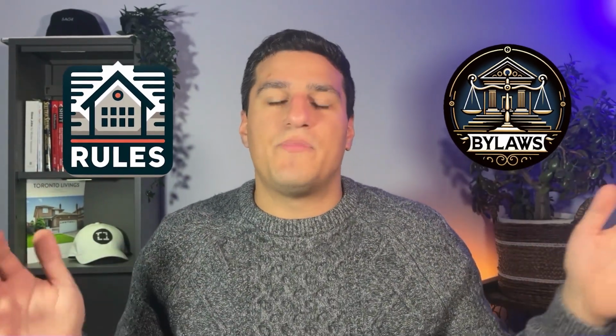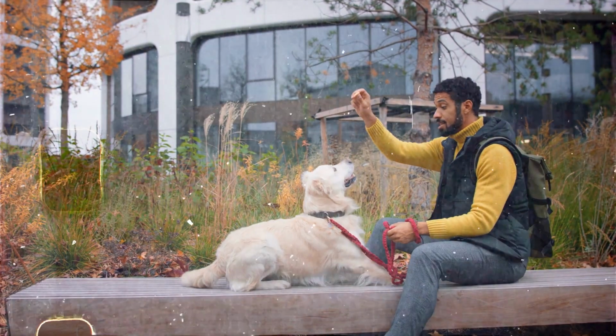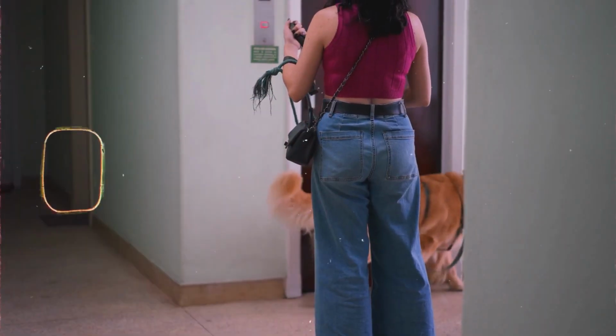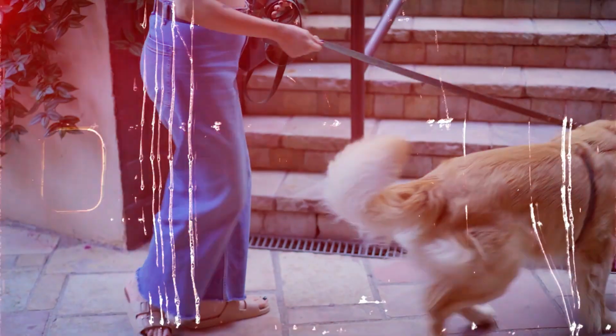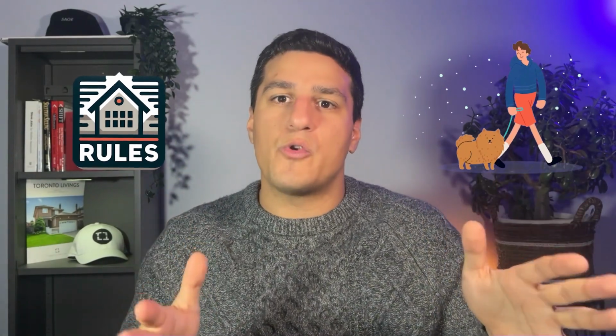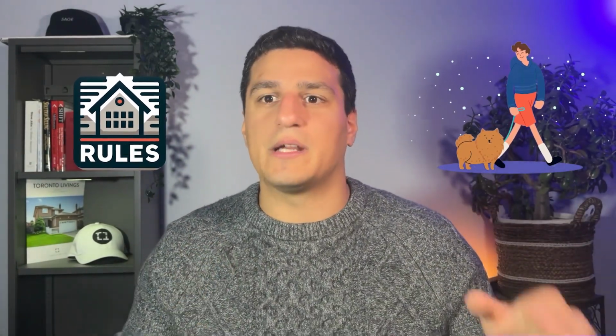And the next documents down the line, I'll package them together, are bylaws and rules. This is where you'll probably find more nitty gritty stuff. So for instance, if your dog is outside of your unit in the common elements, then they might have to be on a leash that's no longer than 6 feet, or you can't leave your dog unattended in common areas. So you can't tie him up on one of the poles outside and just leave him while you go to the grocery store. Little things like that. There'll be the rules set on how you navigate your dog within the condo building.